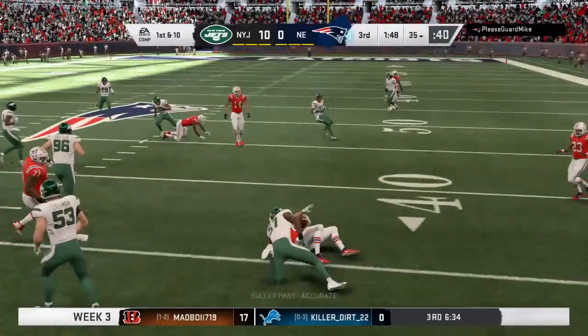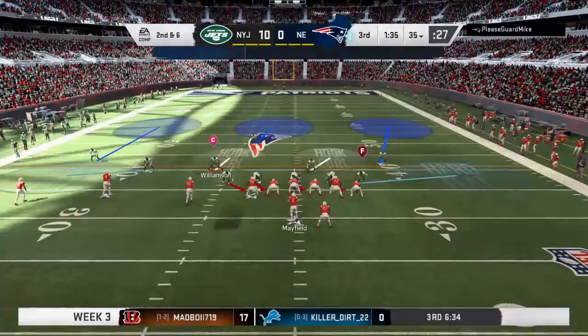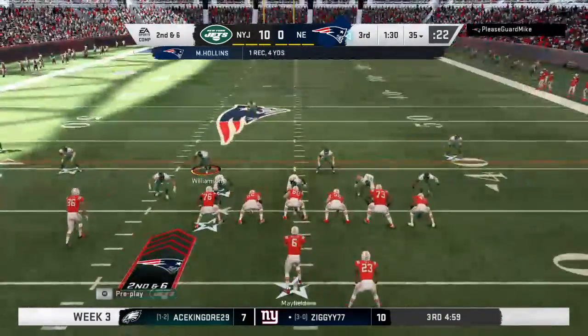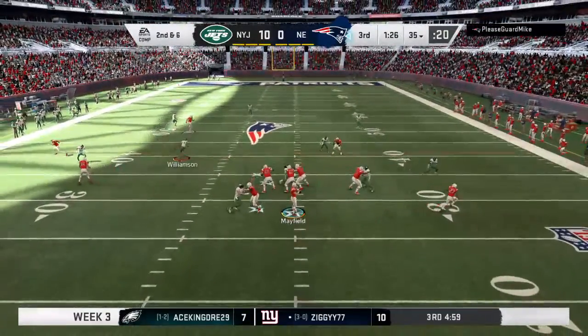Here's a first down throw that's complete. That throw good for 4. It's second down. 4 yards on that last completion, so that sets up 2nd and 6. Throwing, Mayfield.